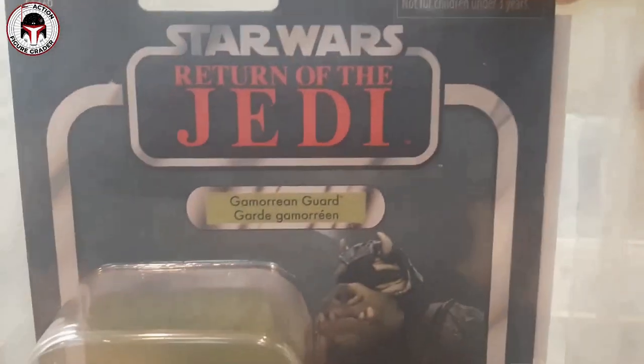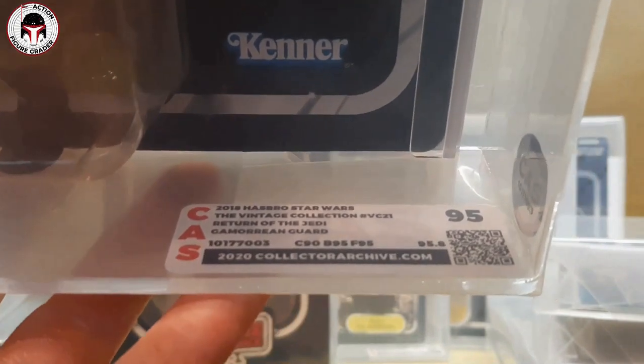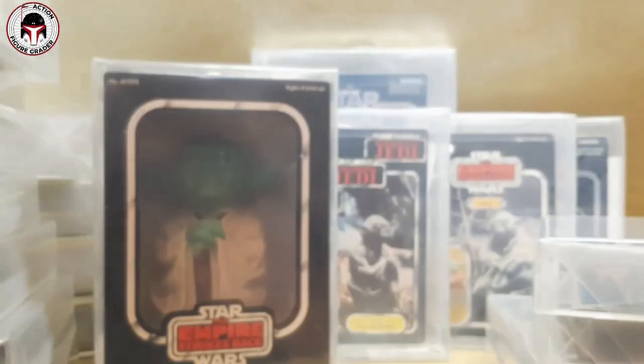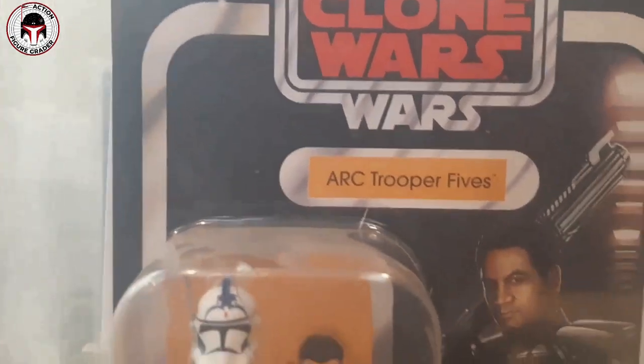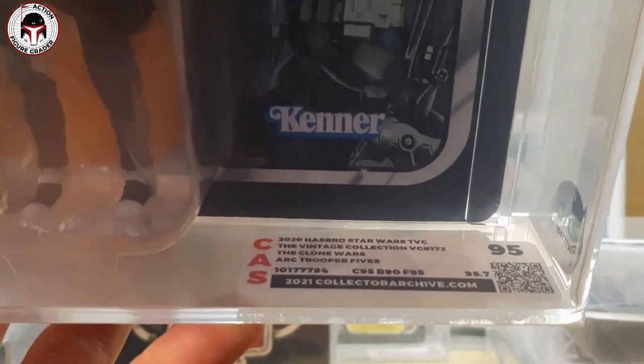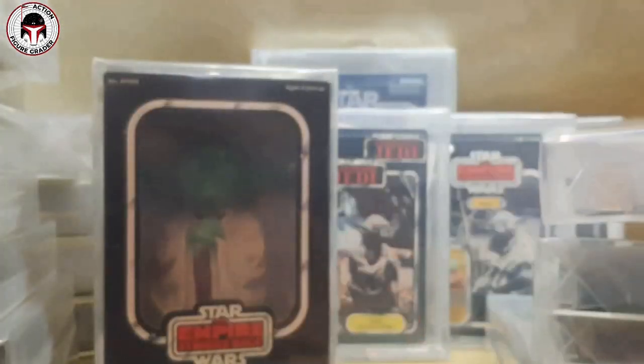This was another Dorkside item. This is the Gamorrean Guard reissue TVC. He came back with a 95. So thank you to Dorkside for that one. High grade. And then we got Clone Trooper, ARC Trooper 5s. This was part of the Jedi, Luke Jedi wave. He came back with a 95. So incredible. Incredible scores in this batch.